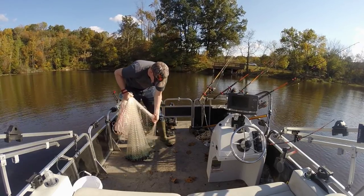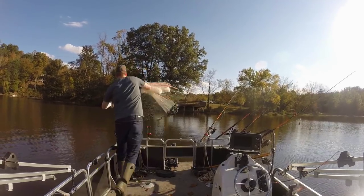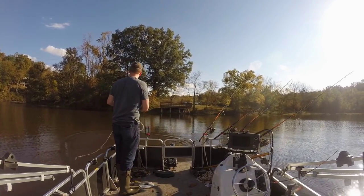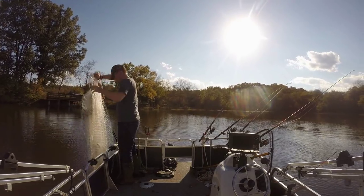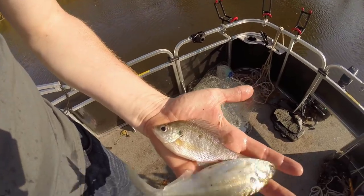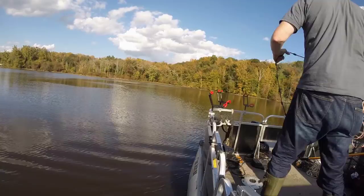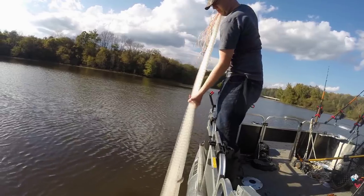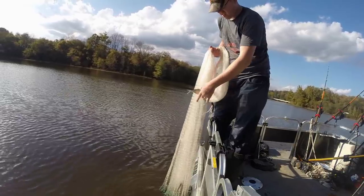But I wanted a few more fish just to top off the tank, and so I got out the cast net and caught some shad and some bluegill and some sunfish with the cast net. Nothing too great. I usually like to have about 12-15 fish to go night fishing, and so I just went out and caught about 4 or 5 more shad, and that topped me off pretty good.